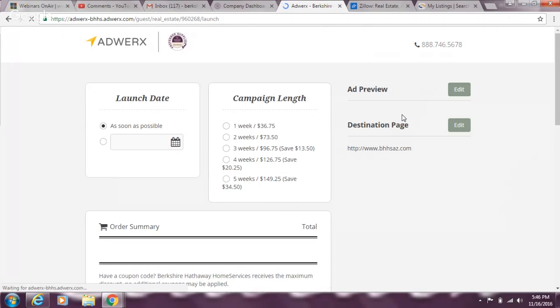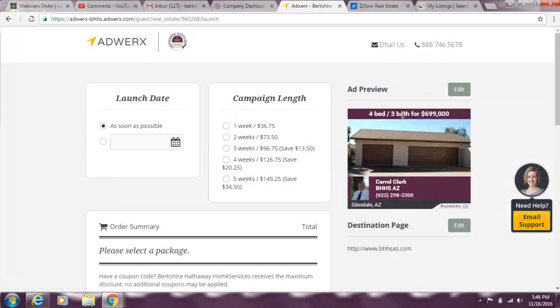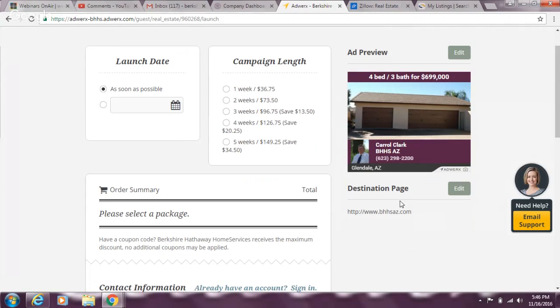And if I'm going too fast, please stop me. So this is a sample of what they would charge you. So launch date as soon as possible, 1 week would cost you $36.75. And then this is what the ad would look like. And this is where they're going to take them afterwards.